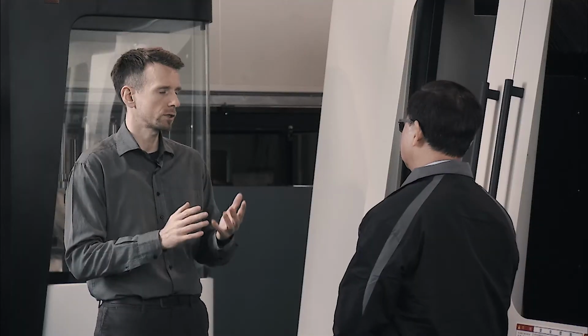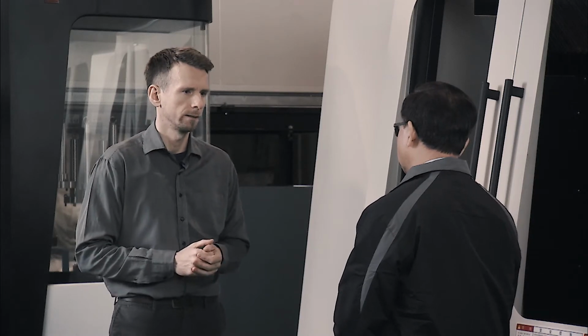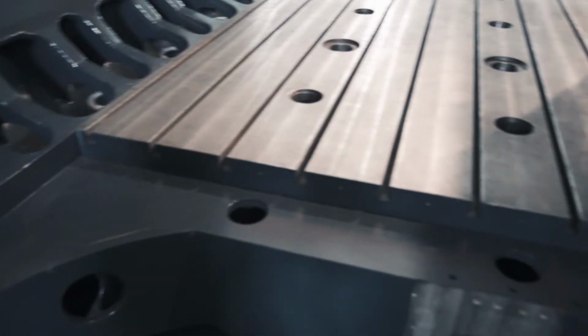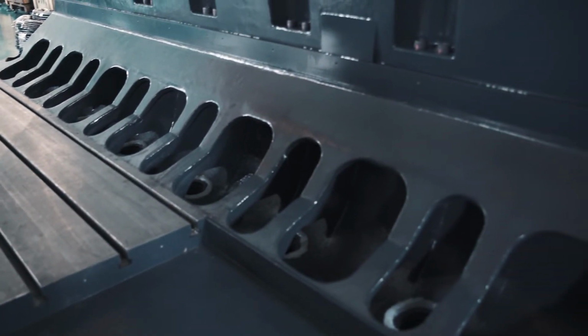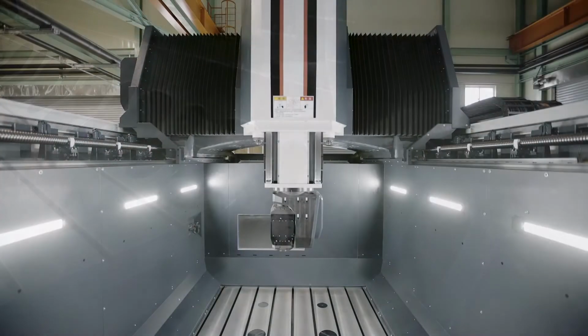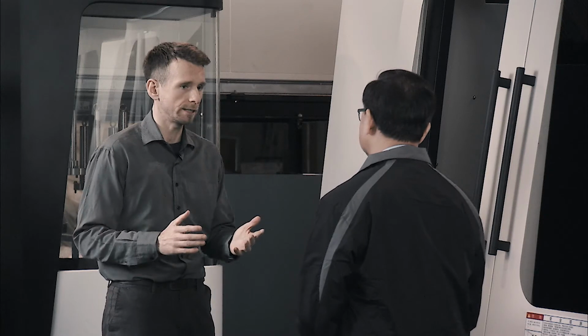Yeah. And so what can you tell us about the machine structure? The machine base, it's a one-piece structure, right? Yeah, that's right. The machine base is one-piece casting design. At the corner, we have an arc-shaped design to get more rigidity and better resistance to deformation. All right, increasing deformation resistance and rigidity.